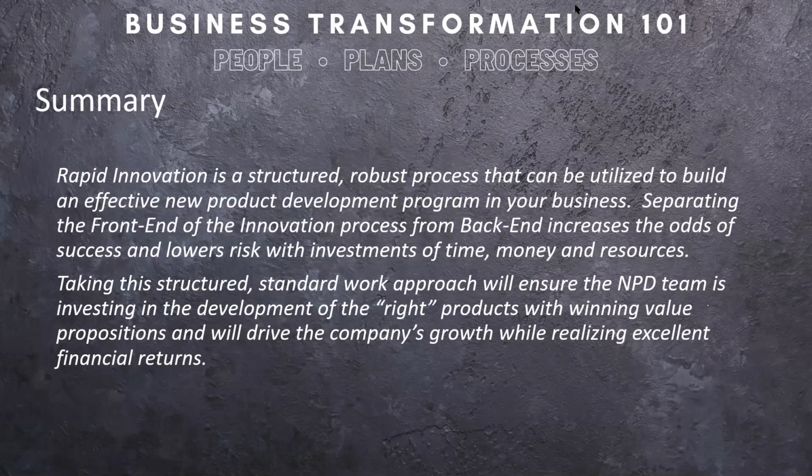Phil, great overview and a lot of information to digest there. So hopefully our listeners can look in and dig in. As I said earlier, I've had the pleasure of going through this process a couple times. And just to wrap up, I think rapid innovation is a structured, robust process, and it can be utilized to build an effective new product development program in your business.